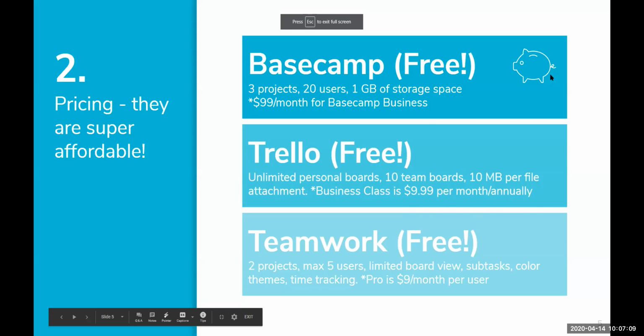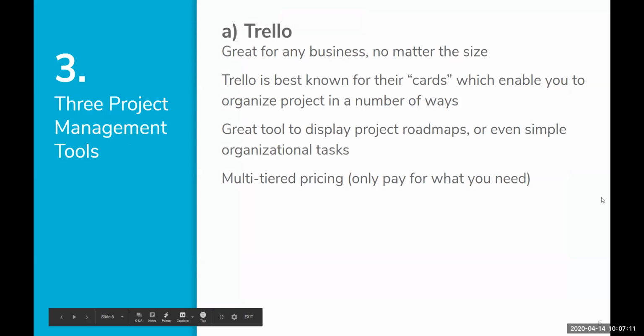Okay, so now we're going to transition over to discussing what Trello is. Trello is the first of the 3 project management tools that we'll discuss today. I think Trello is really great for any business, no matter the size. It's best known for their cards. These cards enable you to organize a project in a number of different ways, and it's also a great tool to display project roadmaps.